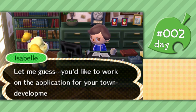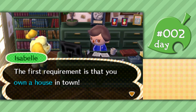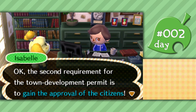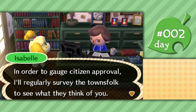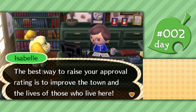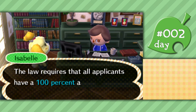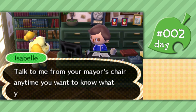Hey, how's it going? Absolutely, you guessed right. The first requirement is that you own a house in town. Since you already own a house, you're all set there. Okay, the second requirement for the town development permit is to gain the approval of the citizens. In order to gauge citizen approval, I'll regularly survey the townsfolk to see what they think of you. The best way to raise your approval rating is to improve the town and the lives of those who live here. Now, according to a preliminary survey, your current approval rating is 17%. The law requires that all applicants have 100% approval rating, so let's make that our goal. Okay, cool.